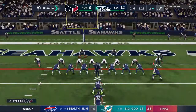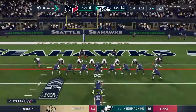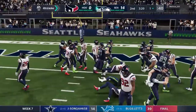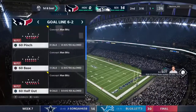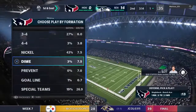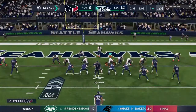Line of scrimmage, the 2. They can still get a first down if they just get a yard out of this on 4th and very short. They run forward with Carson. They didn't get the touchdown, but he did get the first down as he's tackled at the 1. They only needed a few inches, and they didn't get much more than that, but by about the width of a shoelace, they convert on 4th down.